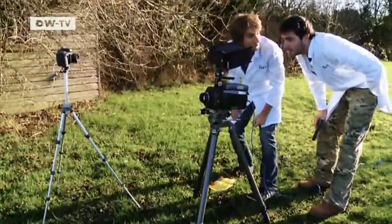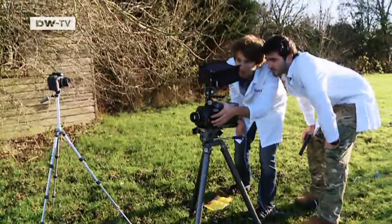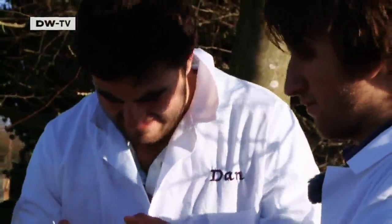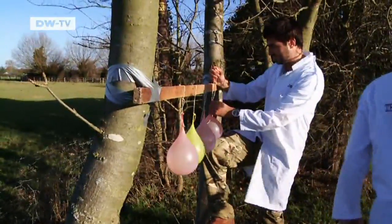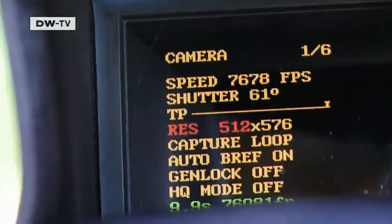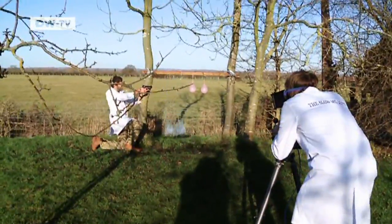Ooh. That's pretty cool. Is that full speed? Yeah. It's still really fast. Jeez, that's really fast, isn't it? They're not satisfied yet. The experiment continues. To slow things down further, they fill the balloons with more water and set the camera to take more pictures, 300 times more than a normal video camera.